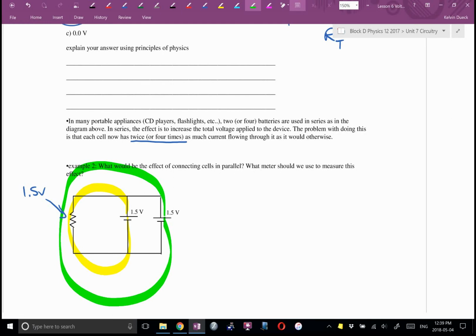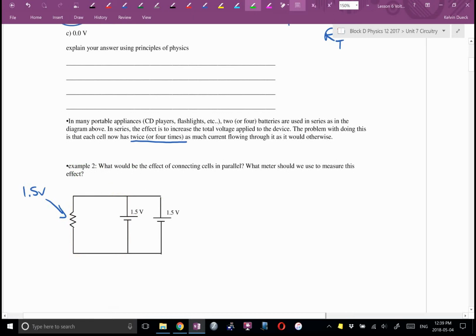Okay? If we wanted to measure this, we would not connect a voltmeter, for example, there and there. That wouldn't tell us because those are the same height. We'd measure 0. You would probably connect a voltmeter right there. That would probably be the best place. You'd measure the drop across the resistor. That would tell you what you must be getting from the battery.